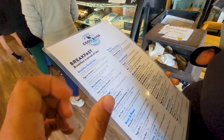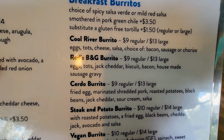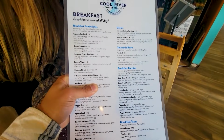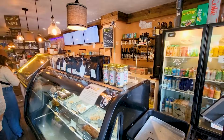Cool River has great options, including this Red's B&G burrito. Unbelievable. The biscuit, house-made sausage gravy, so good. Probably not the healthiest option, but it's delicious. So I think I might be going for that. And then they've got great pastry options, as you can see, and some of the best coffee that Breckenridge has. They have pumpkin spice latte.